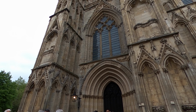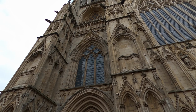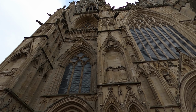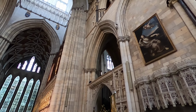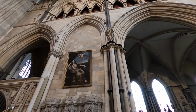York Minster served as the seat of the Archbishop of York, the second highest position in the Church of England, after the Archbishop of Canterbury. The cathedral's ecclesiastical importance contributed significantly to its architectural grandeur and historical significance.